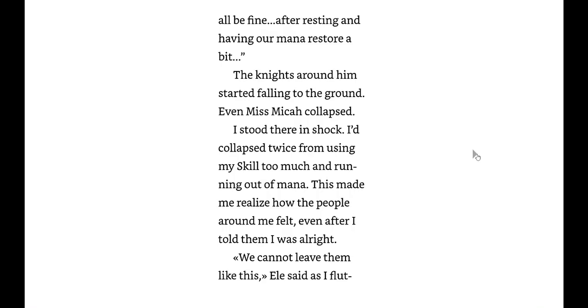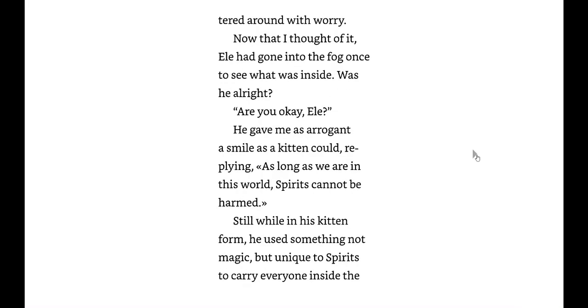The knights around him started falling to the ground. Even Miss Micah collapsed. I stood there in shock. I'd collapsed twice from using my skill too much and running out of mana. This made me realize how the people around me felt, even after I told them I was alright. "We cannot leave them like this," Elle said as I fluttered around with worry.